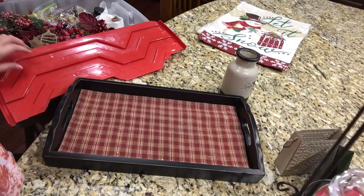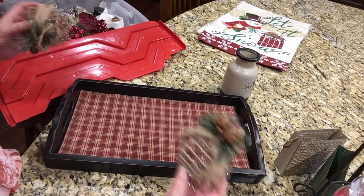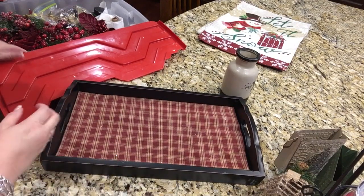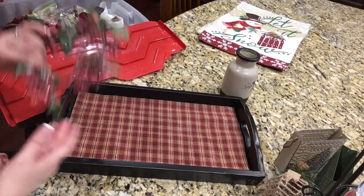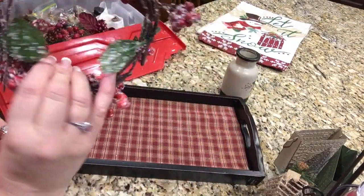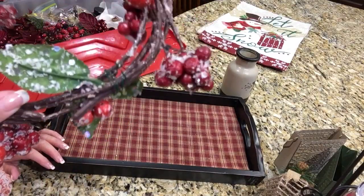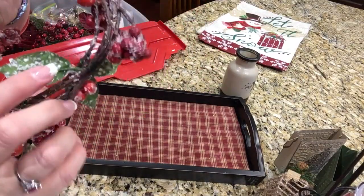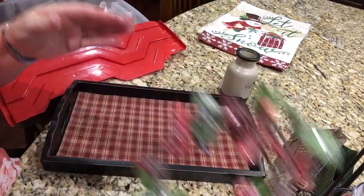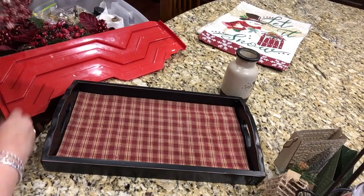And let's see what I can find in this bin here. A couple of, I know they go in here. Now, to be honest with you guys, I do not remember. I think this must be the candle ring. Look at that. I made it out of these red berry vines. As you can see, I tied it together with green floral wire there. That will go around the candle.